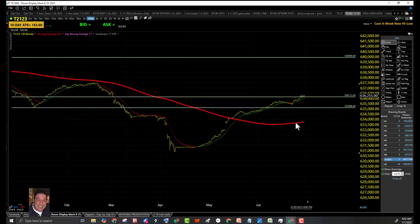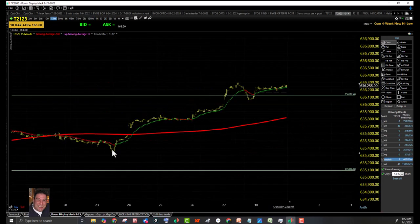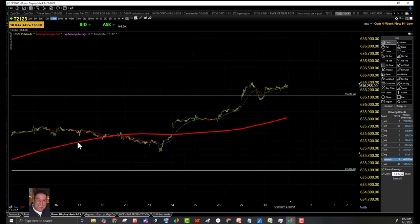Anytime you're up over the 200 SMA and moving up, that's bullish. Okay, T2123 over that 200 SMA there on the 3-bar chart. Same thing on the 15-minute chart. Again, you're making higher lows. You're making highs, you're making higher highs. That's an uptrend. Over that 200 SMA, that's bullish.